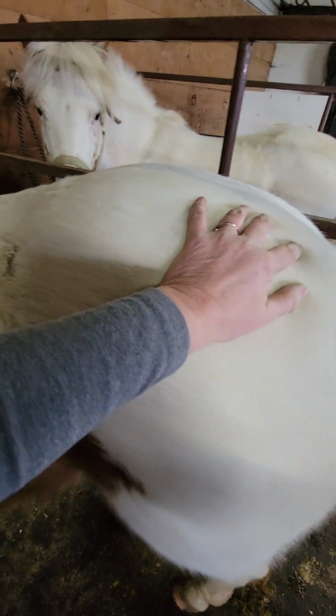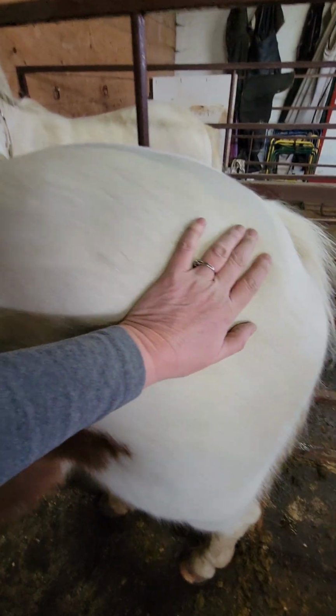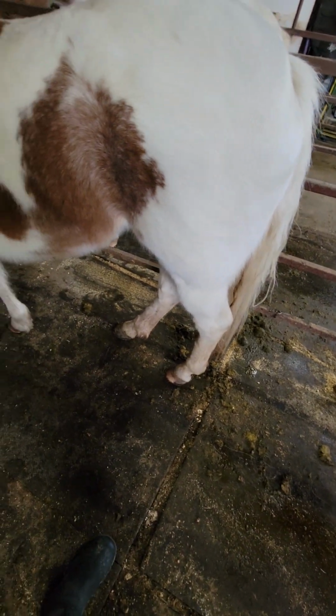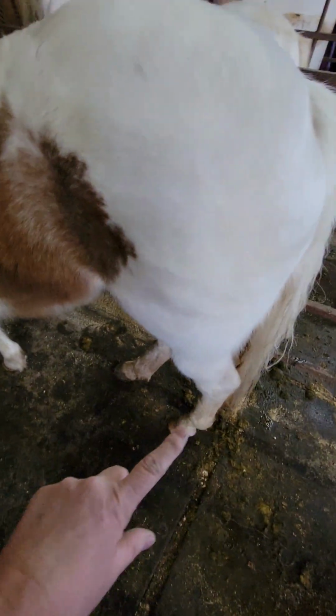The muscles as well were quite sensitive, especially through her glutes. She's a sore little girl. The rest of the hip felt pretty good. This back leg stretch felt actually pretty good. She was quite cooperative. Same with her front legs. Her front legs were really, really good stretching. Her neck, no. So that was on her left-hand side.